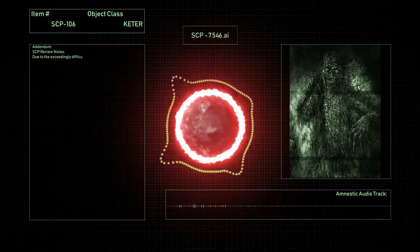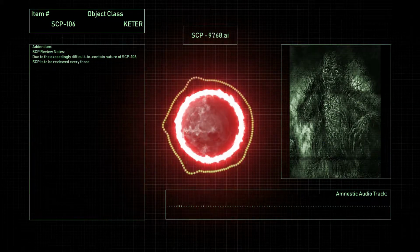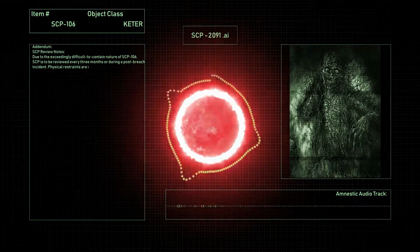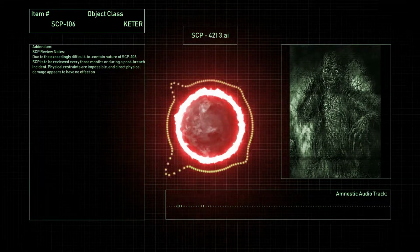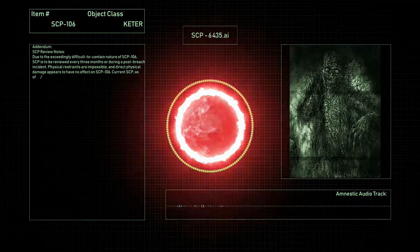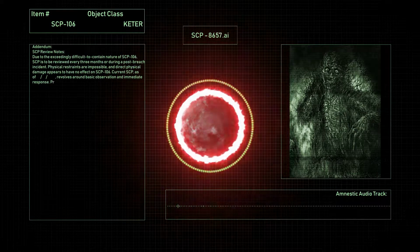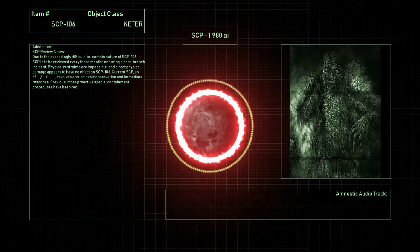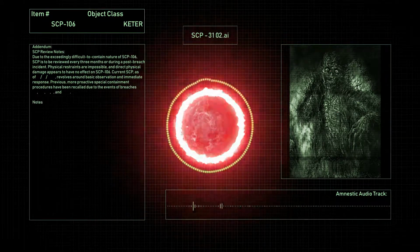Due to the exceedingly difficult to contain nature of 106, SCP is to be reviewed every 3 months, or during a post-breach incident. Physical restraints are impossible, and direct physical damage appears to have no effect on 106. Current SCP, as of redacted, revolves around basic observation and immediate response. Previous, more proactive special containment procedures have been recalled due to the events of numerous breaches.